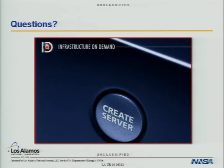Solaris is an offering that's available within ESX today, so it's just another option for us to select. So we built a Solaris x86 template.